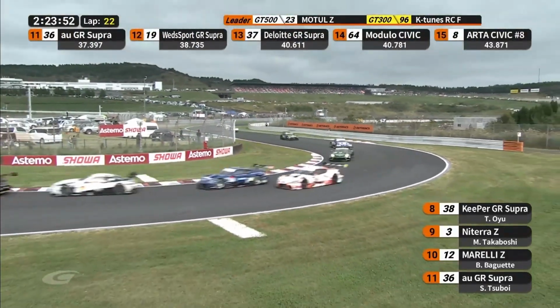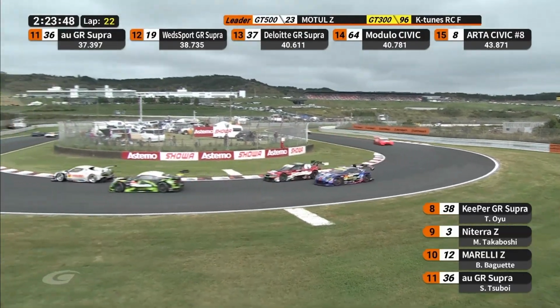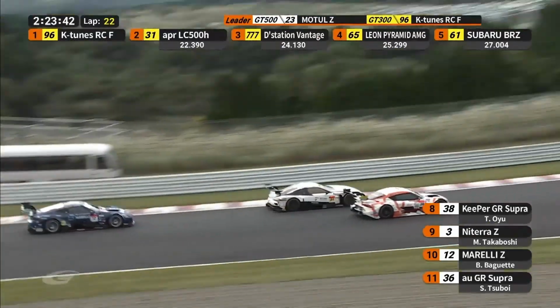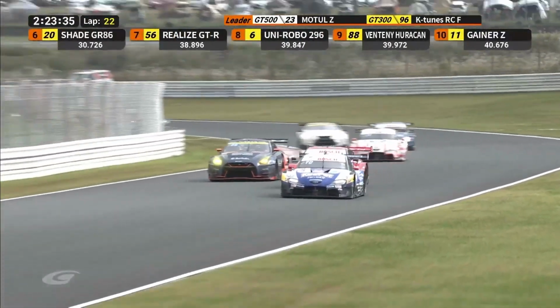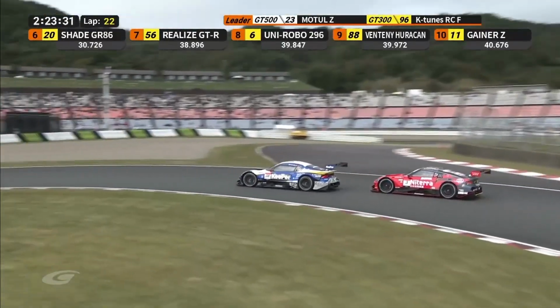Still they battle away. It's great racing all the way through this field. You can't take your eyes off anything in this one. Ricky Okuza now tucking in behind Giuliano Alesi again for 13th place. Round the outside, Shotsuboy has dealt with Bertrand Baguette and uses the Lexus as collateral to finish off the move. Excellently done. Meanwhile, we've got Mitsunori Takaboshi going wheel to wheel with Toshiki Oyu. Can he find a move?